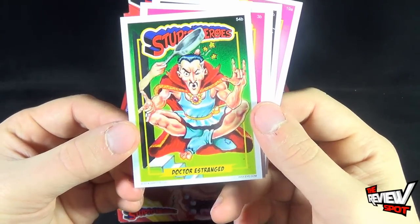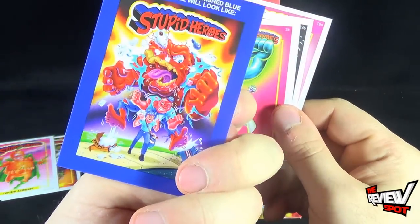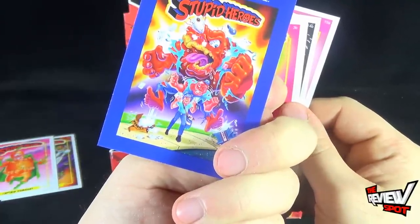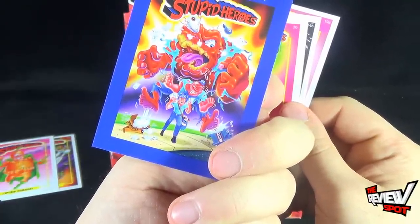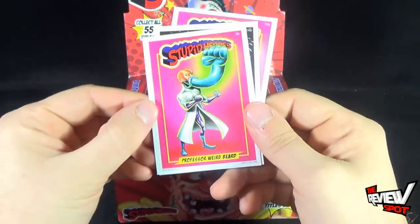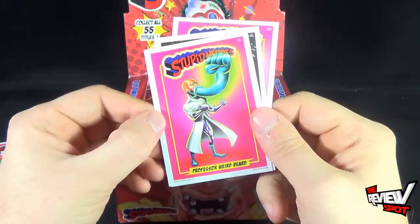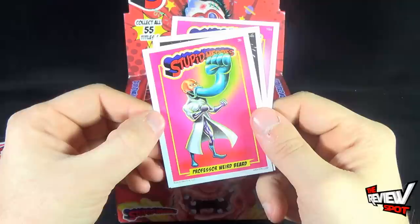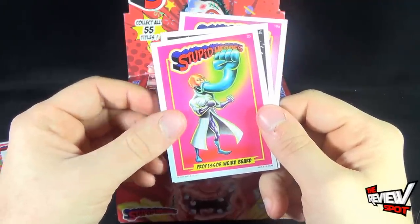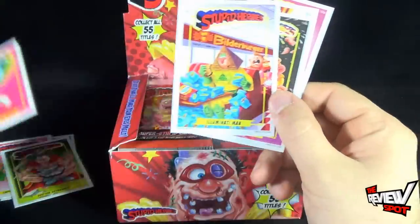We got Dr. Estranged. This is what you can make one of these guys on the back there. It looks like a postal service worker. Color me interested right there. We got Professor Weirdbeard. I would hate to be picking a fight with your facial hair. I feel like the facial hair would win. Professor Weirdbeard. Training card checklist on the back.